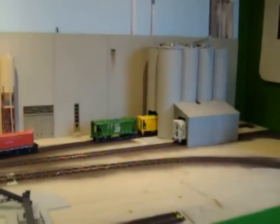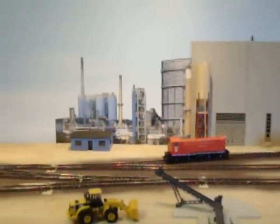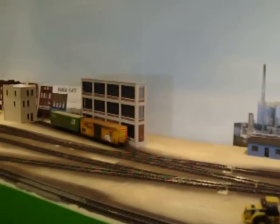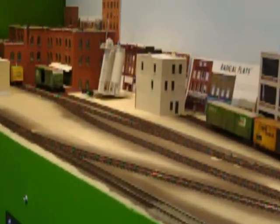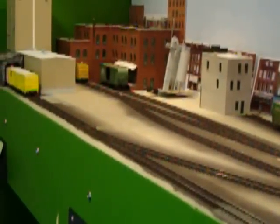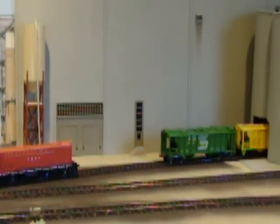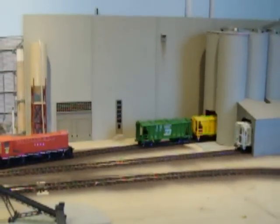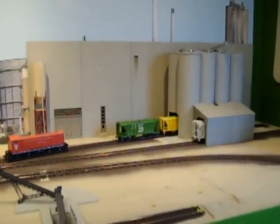I've gotten quite a bit done since the last silent video. I've got all the track down and painted and wired and ready to roll. Been doing a little operating in here, and I just want to do an overview of the layout because it has been a while. This is the time of year where I'm off quite a bit, so I actually get to work on something.